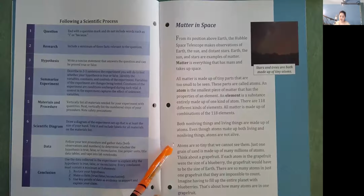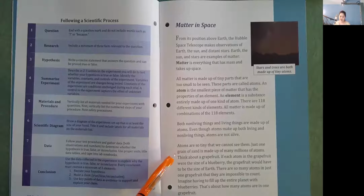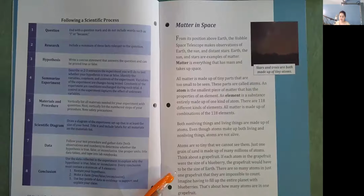Atoms are so tiny that we cannot see them. Just one grain of sand is made up of many millions of atoms. Think about a grapefruit. If each atom in the grapefruit were the size of a blueberry, the grapefruit would have to be the size of Earth. There are so many atoms in just one grapefruit that they are impossible to count. Imagine having to fill up the entire planet with blueberries. That's about how many atoms are in one grapefruit.